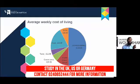What I've not included on here is that as an international student, I'm going to wrap up now, you're allowed to work up to 20 hours per week during your studies and during term time. Outside of term time, you can work full-time hours. So some of these costs that you're spending, you can actually recoup back by working part-time.